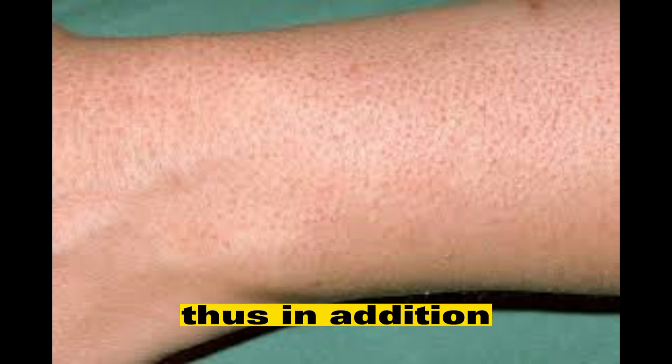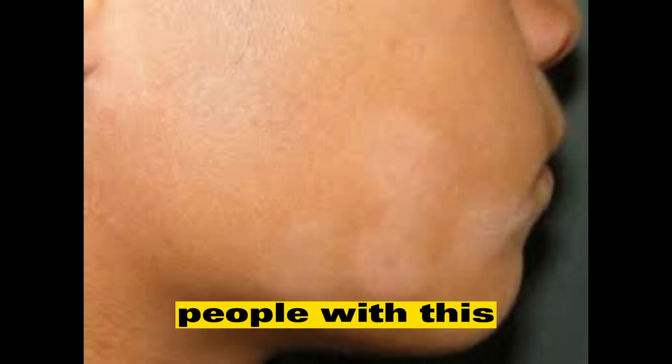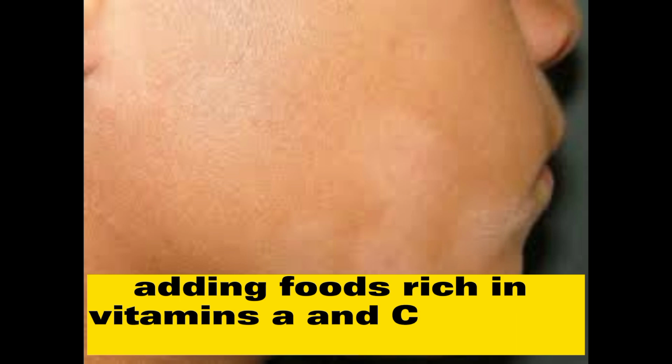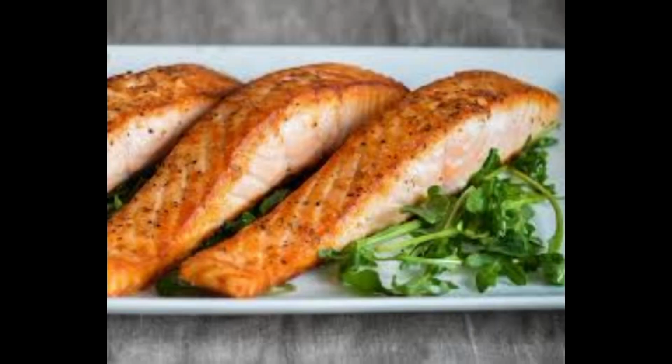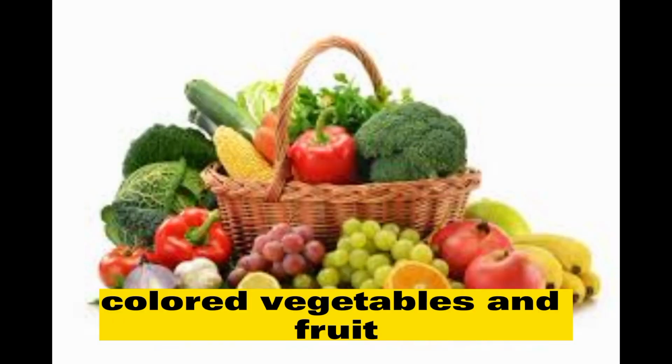Thus, in addition to traditional treatments with medicated creams, people with this condition may consider adding foods rich in vitamins A and C to their diet. These include organ meats, dairy, eggs, fish, dark leafy greens, yellow-orange colored vegetables, and fruit.